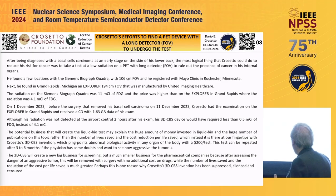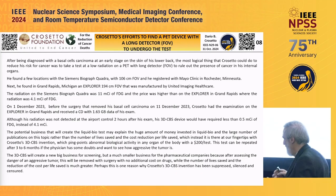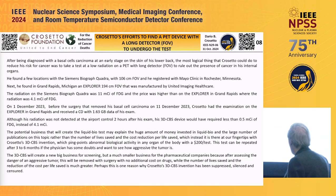So I shopped more around and I found an Explorer in Grand Rapids and I went there. They gave me 4.1 millicurie. By the way, I can be sure that it was not a high radiation because I went to the airport 2 hours after the test and the control system did not ring the bell, so I wasn't radioactive. And then they gave me 1.63 gigabyte of data of the exam.